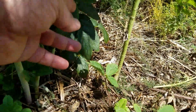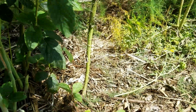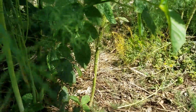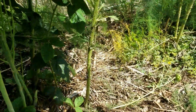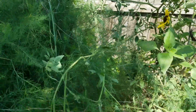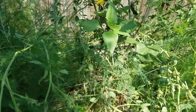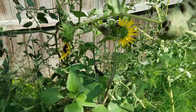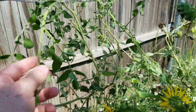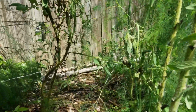More thornless blackberry. So let's see, growing around the asparagus, loving the trellis. Okay, and another tomato coming out here. Let's see. Tomato. Come down in here.